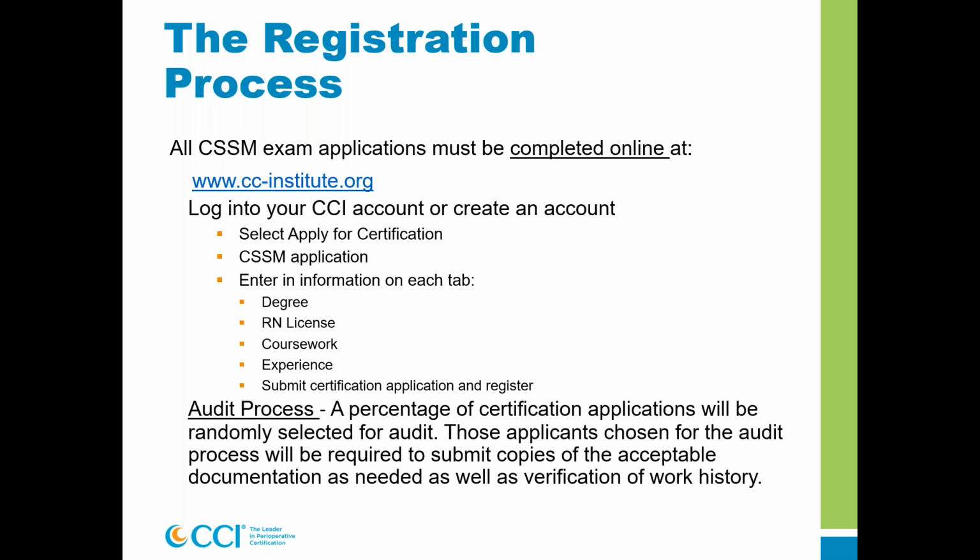On your personal profile page, which will come up once you log in, there are different tabs at the top. These all need to be completed to get to the application itself. So there's a tab that says degree, RN license, coursework, experience. So all of that information needs to be completed. There is a yellow pencil if it's not completed, and you get a thumbs up when it is completed. So take a look at that. And again, a certain percentage of applicants do get submitted for audit.